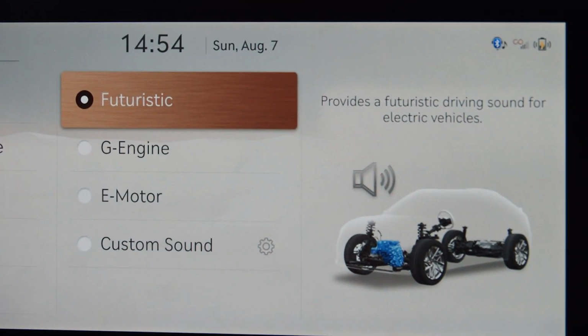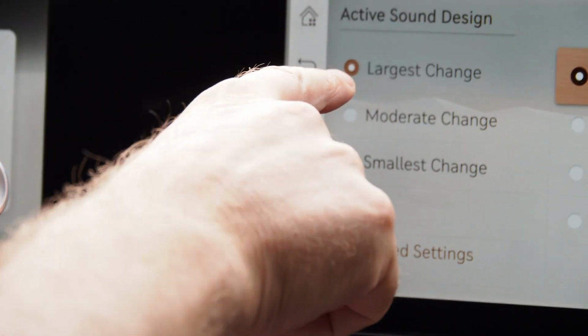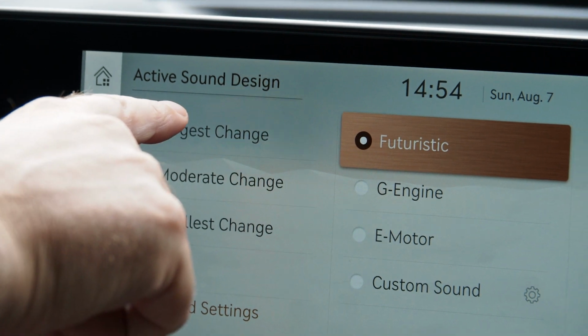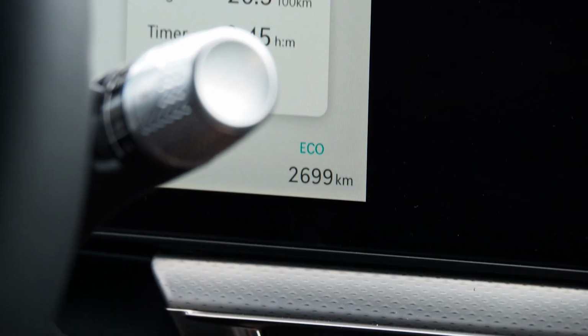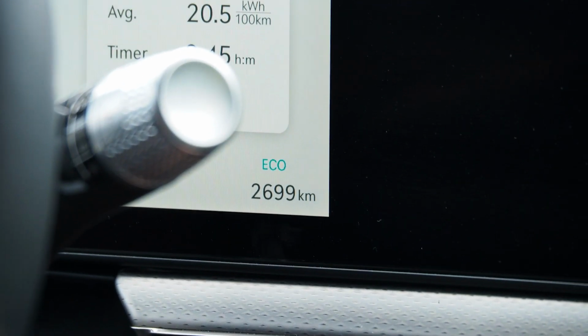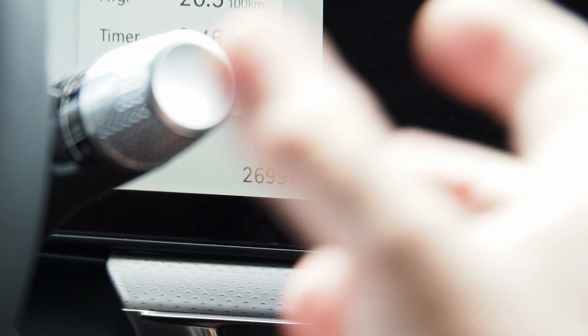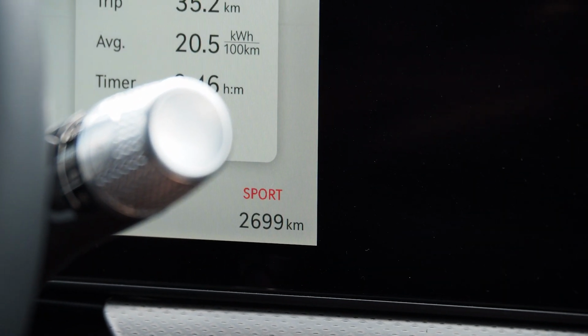Now, in order to have the loudest sound, first of all, you have to put it in largest change, moderate change, smallest change. We have it in the largest change, but ideally you should also be in sport mode, because that's when the sounds are the loudest. We're coming up on the red light, and the harder you accelerate, the more intense the sounds are. We're gonna put it back in sport mode, which of course is gonna affect our consumption.